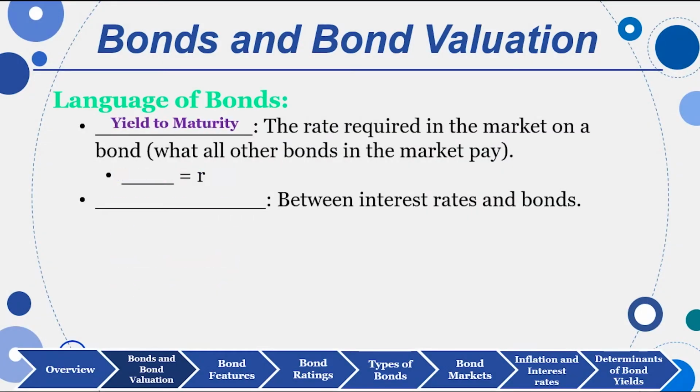Yield to maturity, or YTM, is the rate required by all other bonds in the market. Very simply, what are all other bonds paying? And that is called the YTM. That is equal to little r in the formula. That is the rate required by all other bonds in the market. And we compare that to the coupon rate on your bond, which is your bond's coupon value in dollars divided by bond face value.